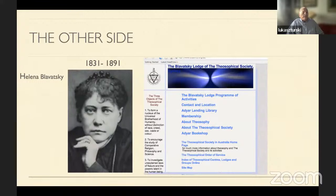And she set up a kind of institution and philosophy called the Theosophical Society, which exists until today. It has its center in a little village which is called Adyar. And Adyar is next to one of the biggest cities in India.